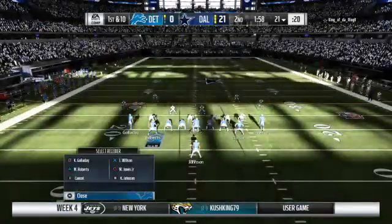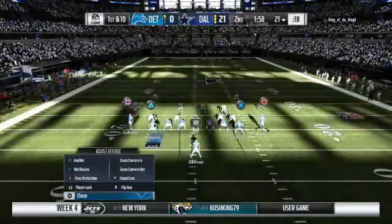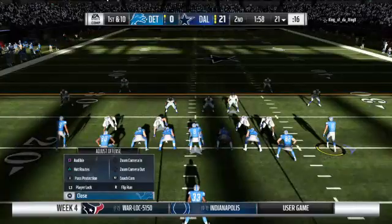Everyone come forward. 4 down. 11. White. Check. Watch the floor.